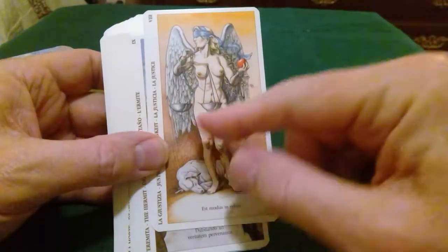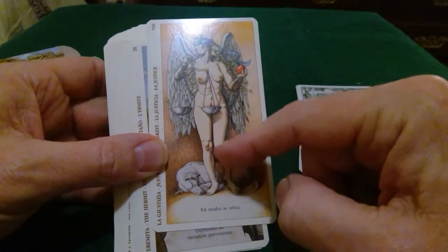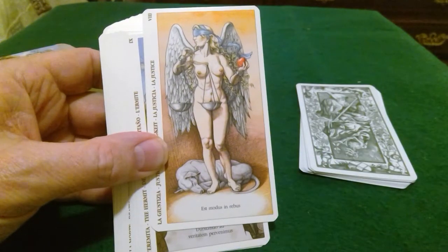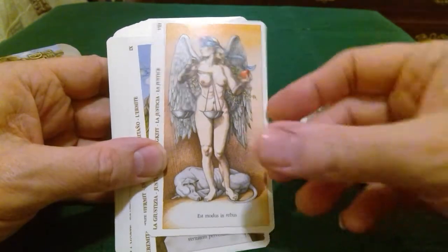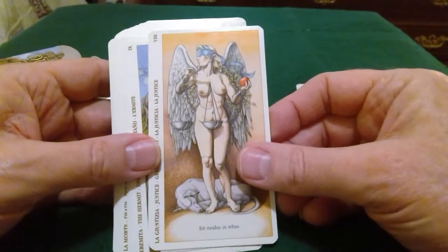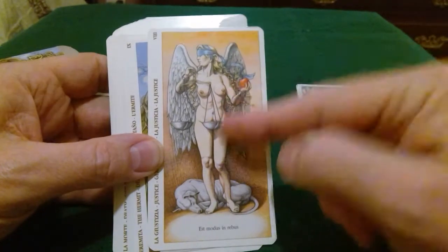In this deck, they have Justice as 8 and Strength as 11. So this is the Justice card, which to me is karmic justice, getting what is due to you. So I tell people, say you did commit a crime and you're going to go in front of a judge, and this card comes out. Oh, look, I'm going to get justice, and I'm going to get off. No, it doesn't mean that. It means that if you are guilty, you're going to be found guilty. If you're innocent, you're going to be found innocent. So this is justice meted out.